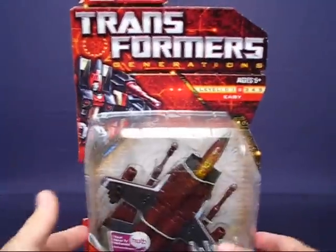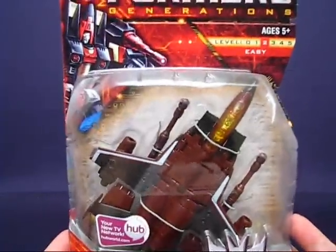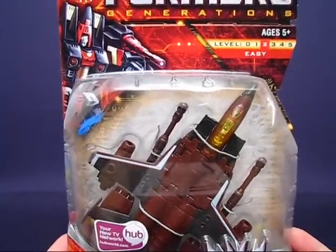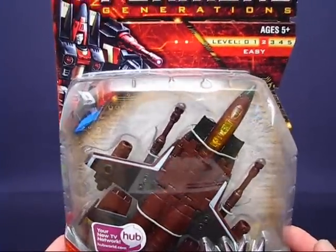And I also got this here. This is the Transformers Generations Thrust. I've been putting off getting this for quite a while. And finally picked it up. This was on sale at Target for $9.